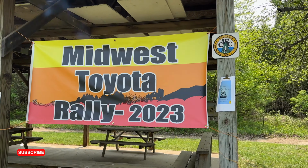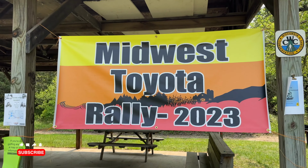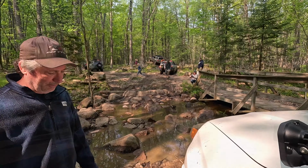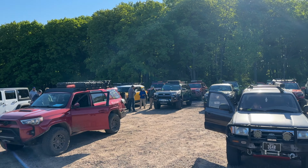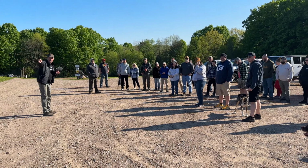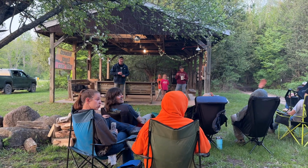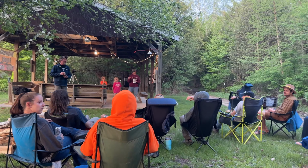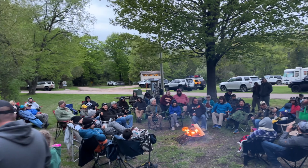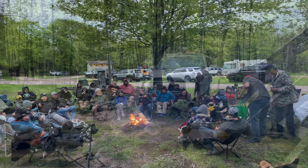With the 4Runner ready to go, it was time for the first event of the season, the Midwest Toyota Rally in Tigerton, Wisconsin. This was put on by Mark and Mary of Wanderlost Overland. Something I enjoyed most about this trip was getting to experience the larger community of overlanding. With 50 rigs coming from all over the country, we got to spend the weekend sitting around the campfire, sharing stories, and just gaining knowledge from each other while out on the trail.